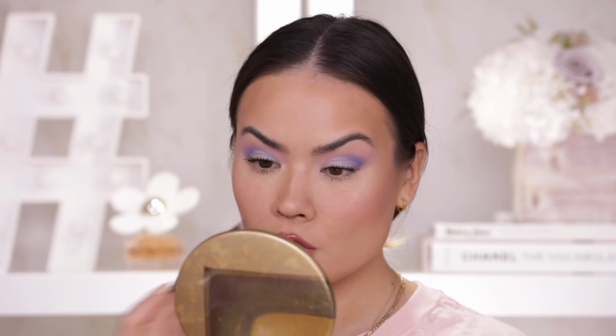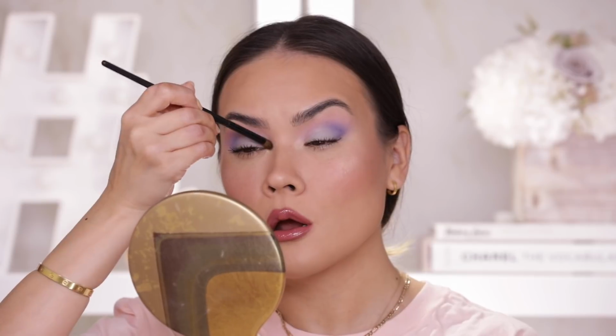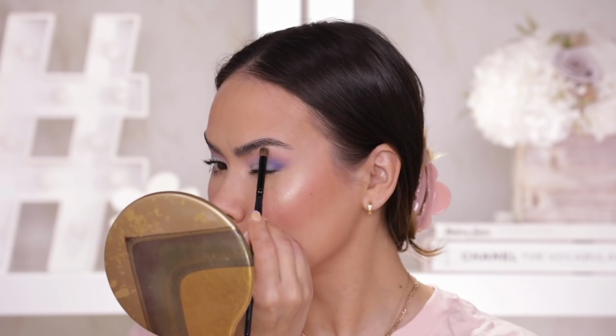It's just good. I'm even gonna take just a little bit of this product and add some to my inner corners, just for that little kiss of highlight right here. So just a little bit on my nose bridge. Maybe a pinch right here on the brow bone. Nothing too crazy, just a little. And voila, the look using my Ride or Dies from 2021 so far.